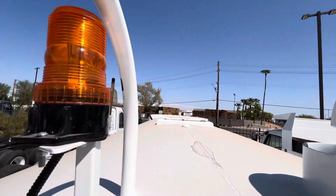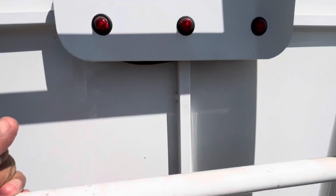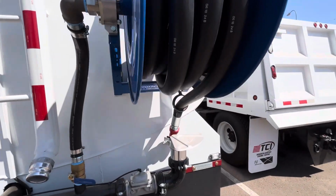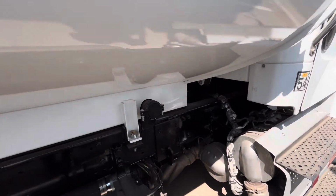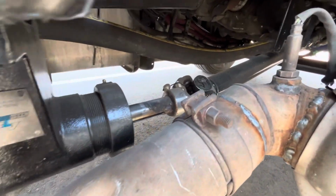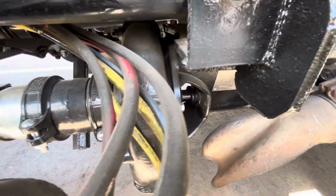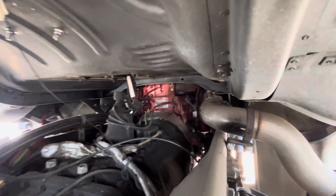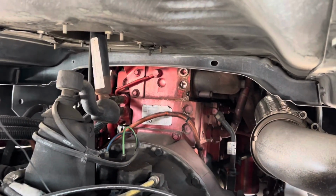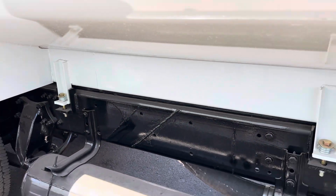Take a look up top. Brand new lights. Brand new LEDs. Here's your brand new pump. Take a look at that Cummins motor there. Did a really good job.